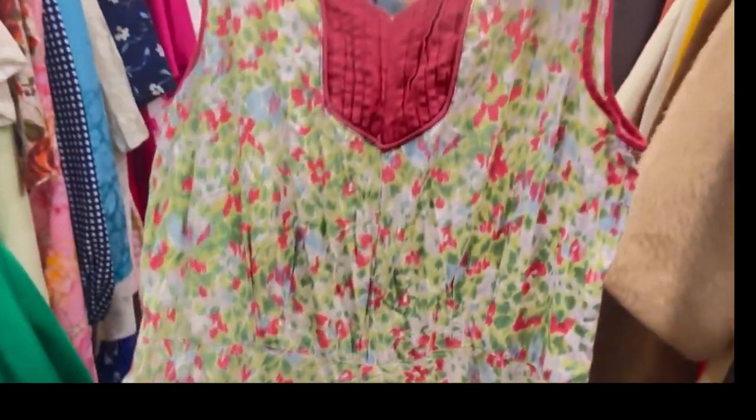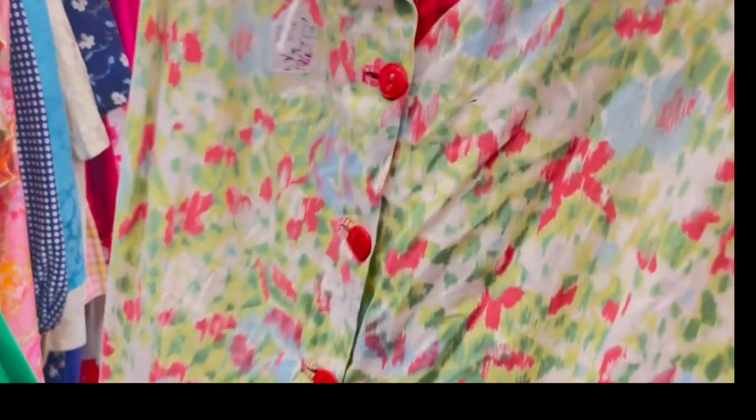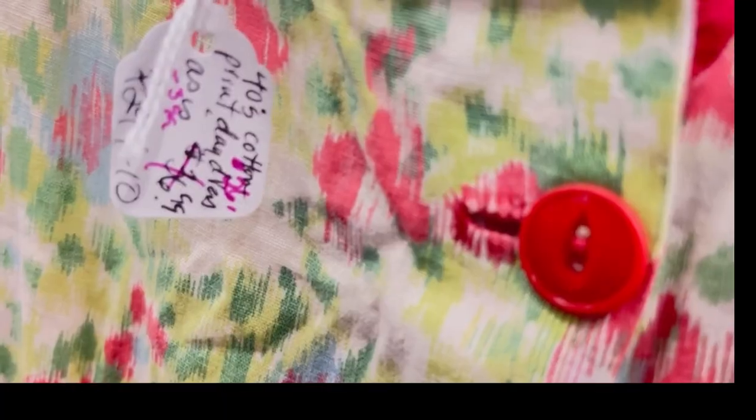Oh my gosh, that's very floral, cottagecore. Can it go for grandma chic? I think so. Look at the buttons, look at the design. And it's been discounted so many times. I think they want to make a sale.